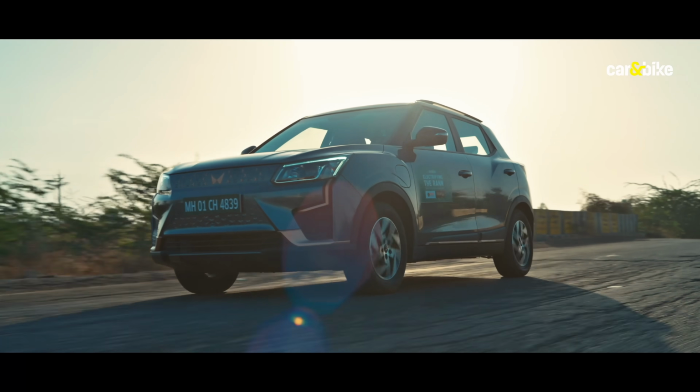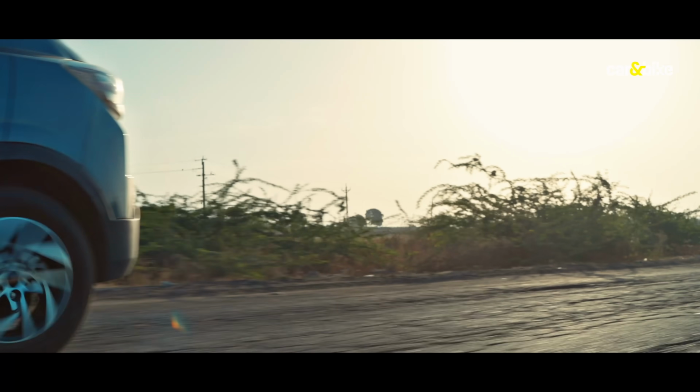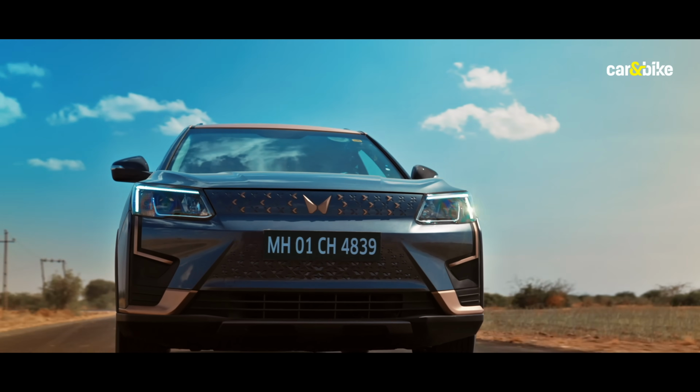But even then, we are in that part of the country where there's hardly any gradient change, so I'm not expecting much support from regen. If I am able to do this comfortably, rest assured that the XUV400 is going to be a great companion for you anyway.